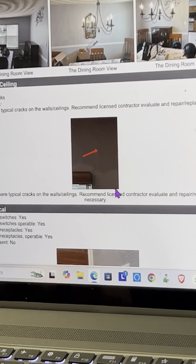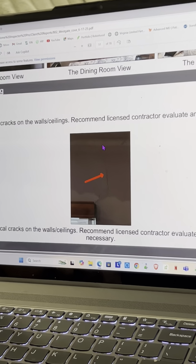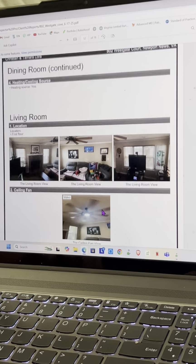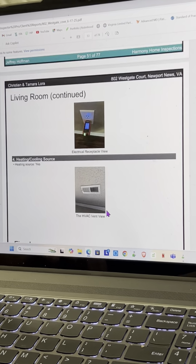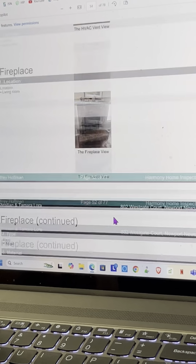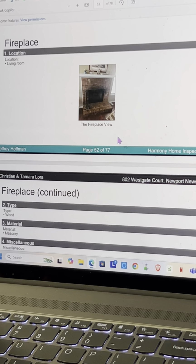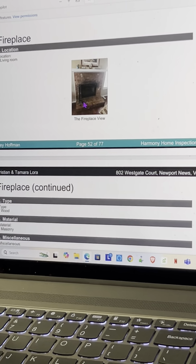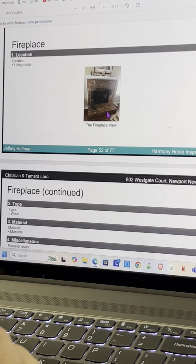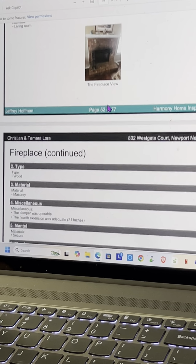And then here's the other one in the dining room. The same thing going up, except it's a little smaller. It just goes straight up instead of at an angle. It's actually a pretty clean report. Damper does work. They do use the fireplace. So the hearth extension's adequate. Hearth extension's supposed to be at least 16 inches, and y'all's is at 21, I believe, when I measured it. So damper did work.